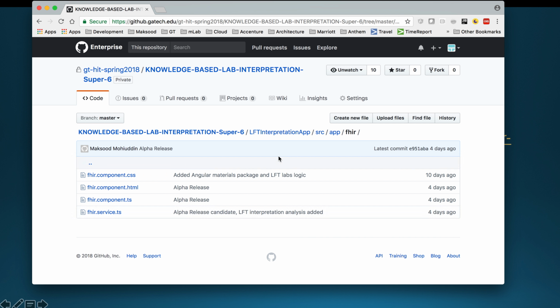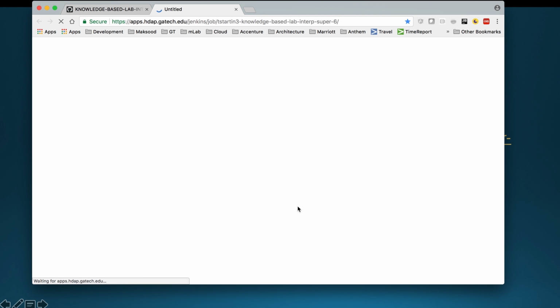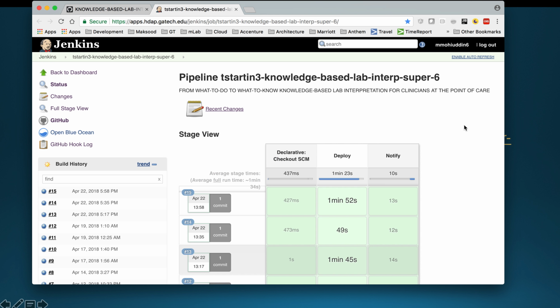Here are the components we're using for the application. Now, I'll list the Jenkins. So this is our CI/CD pipeline using a Jenkinsfile. As you can see, we deployed it today.